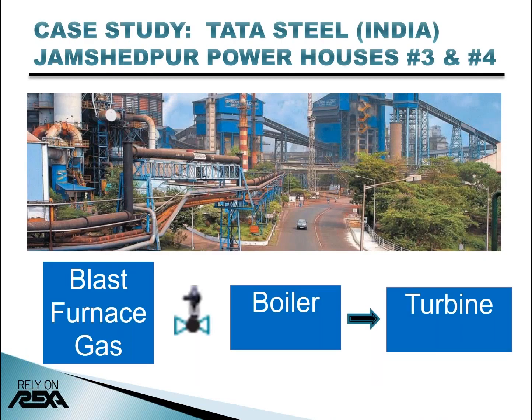Today's webinar will examine the boiler and turbine performance at the Jamshedpur Powerhouse number 3 and 4. Established in 1907 as India's first integrated steel plant, the Jamshedpur Works currently comprises 9.7 metric tons per year of crude steel production and a variety of finishing mills providing high-quality steel for automotive, construction, and household appliance markets.